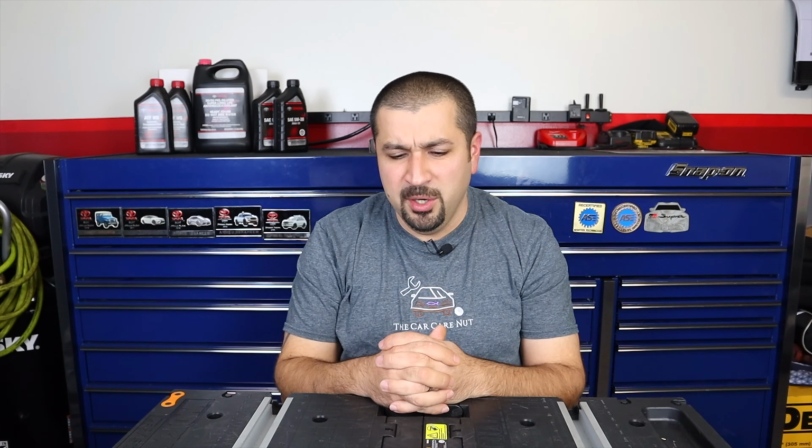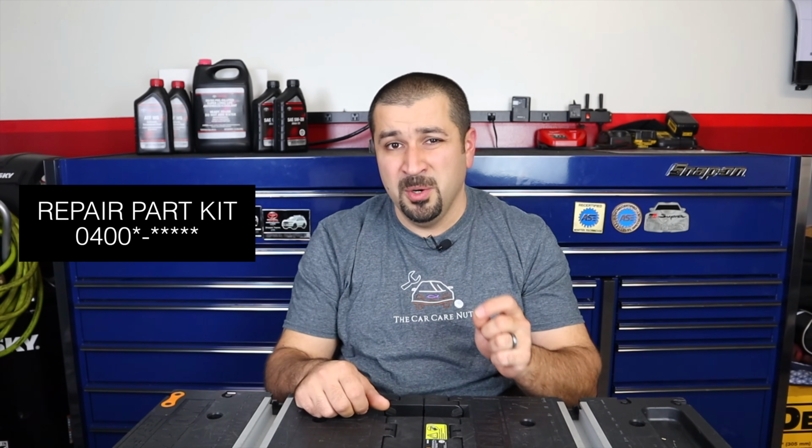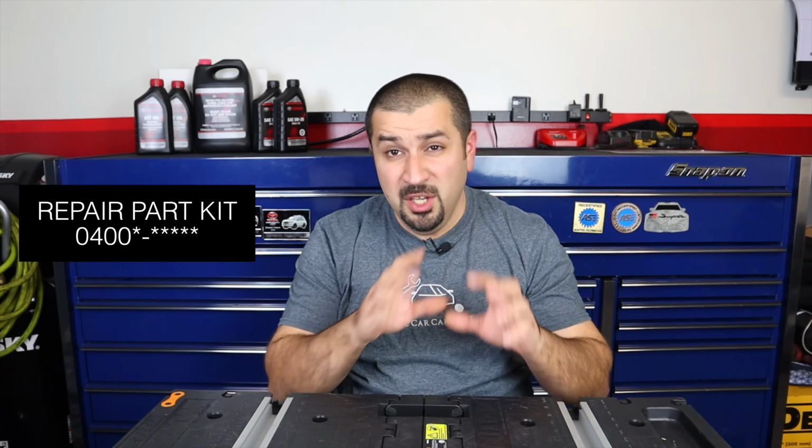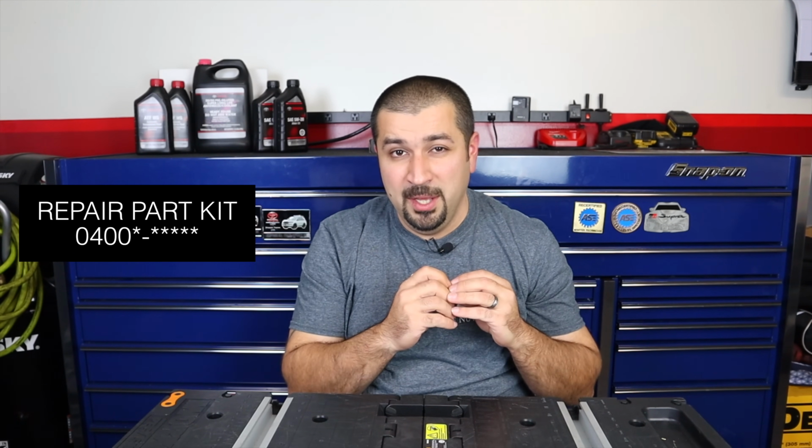Now, sometimes Toyota will also have special service kits. Typically, these kits are not in the parts catalog. They will be included in a TSB where Toyota assembled the kit. This is for a specific repair. Typically, these kits will start with 0400 and a random number at the end, depending on the sequence of the kit. If you see that it is a kit, you're going to want to find the contents of that kit, not order the kit and then order multiple different gaskets or whatever parts, because this kit might have everything that you need for that specific repair.